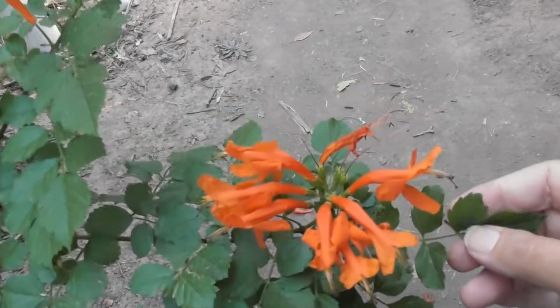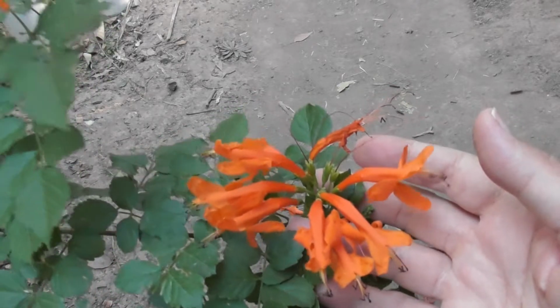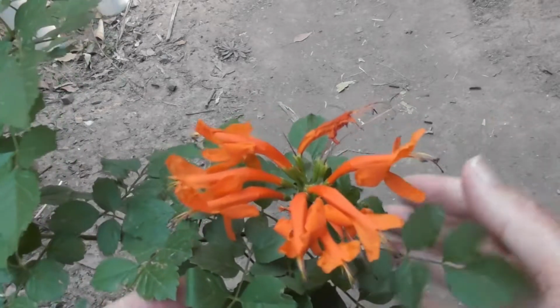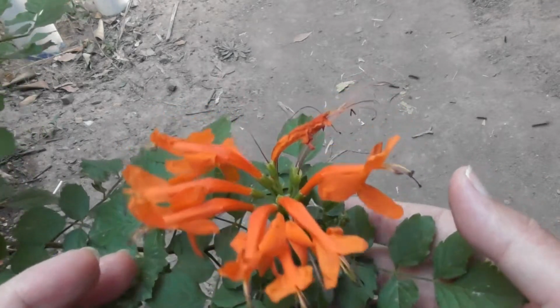Isn't this little shrub so beautiful? It's Tecoma capensis. I think it's from Campsis. That means from the Cape region of Africa, doesn't it? South Africa. Is it called Cape honeysuckle as well? Is that its common name?